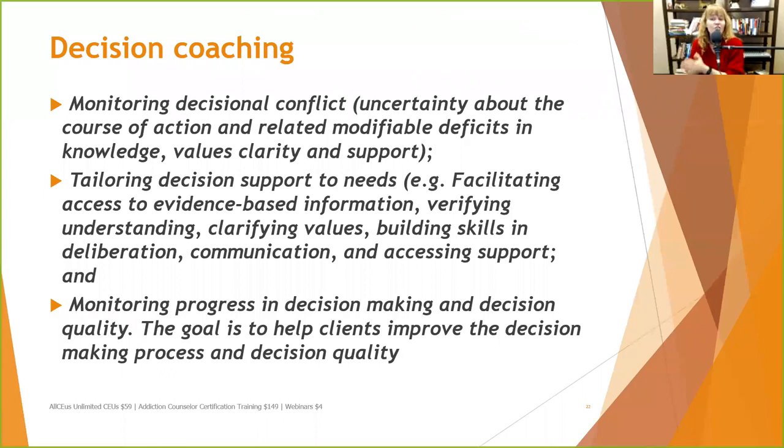We need to tailor decision support, tailor decisions to support needs. So whatever decision we make about the treatment processes that we're going to implement, obviously those are going to be designed around whatever the client needs.